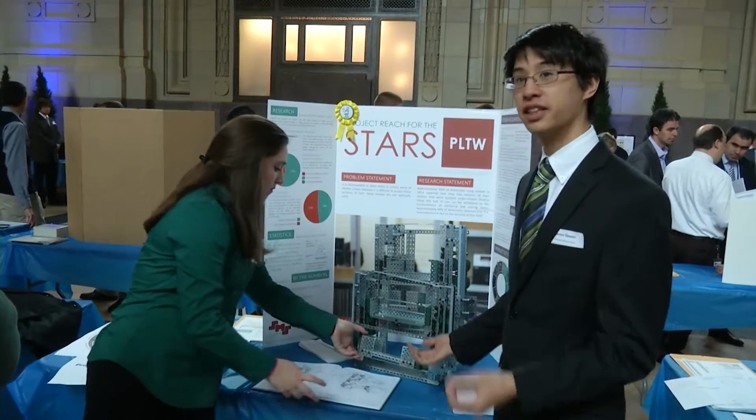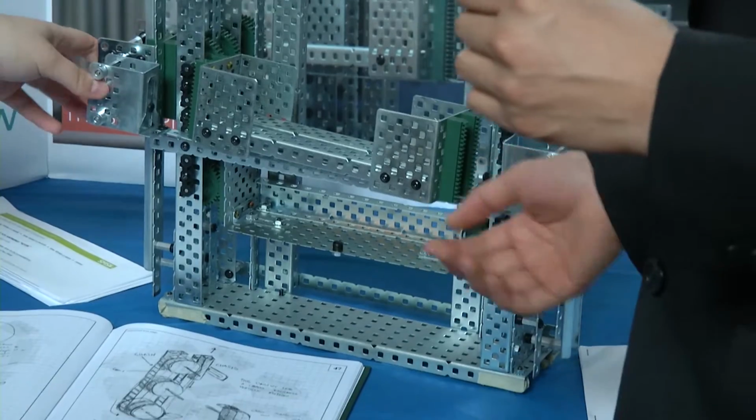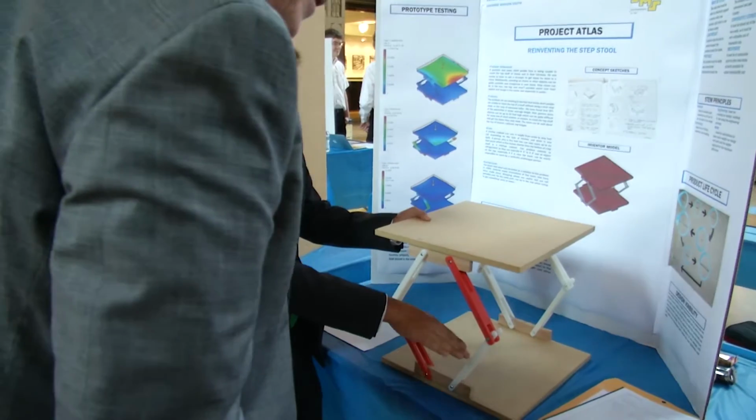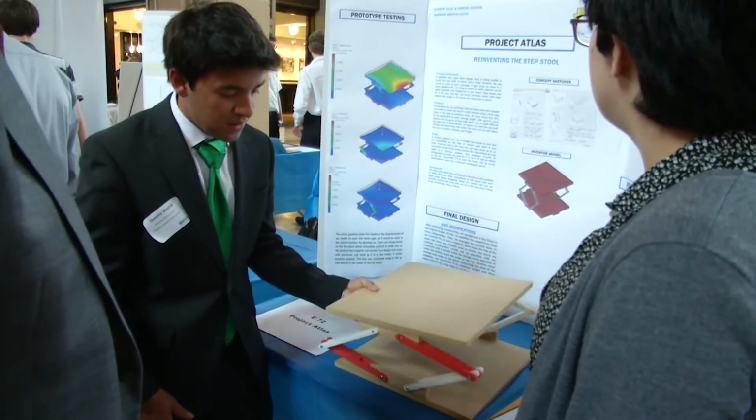They work in a team. They brainstorm multiple solutions. They research other patents, ways that other people have solved the problem in the past. And then they're going to come up with a new innovation, even maybe an invention, to solve what they see as a big problem. Our project is redesigning the step stool.